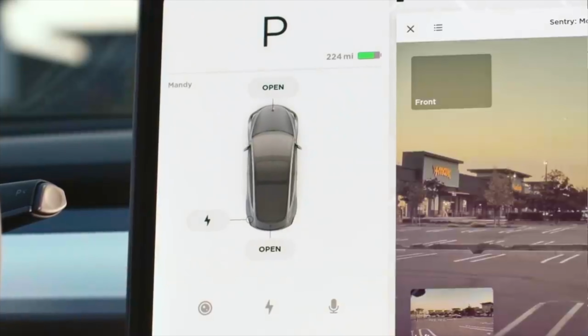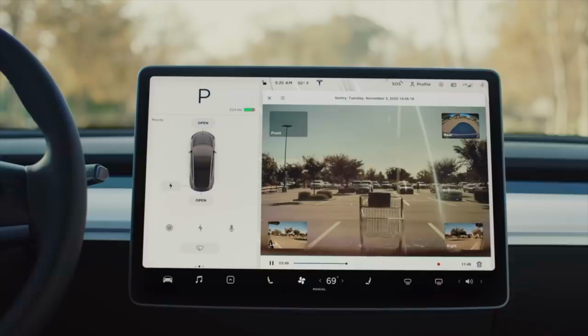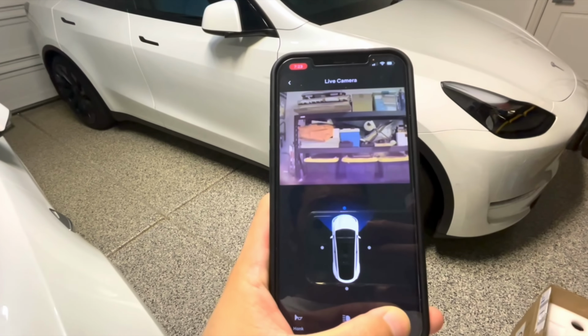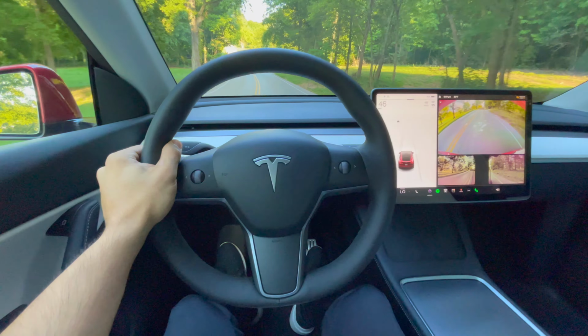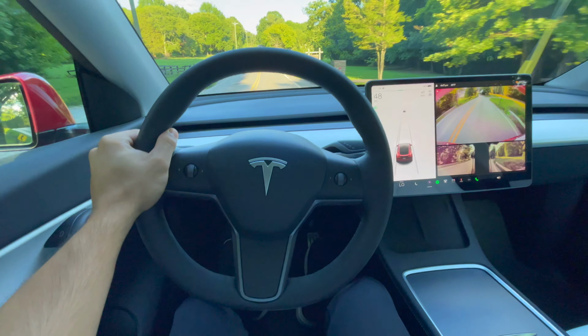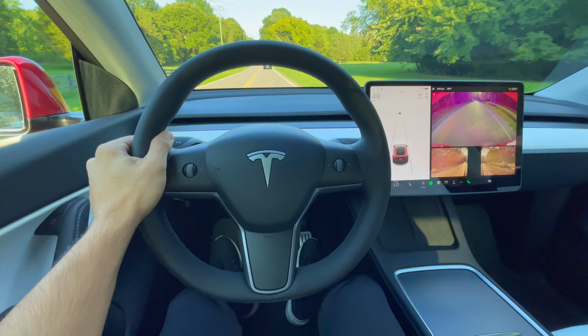When it has a recorded event while you were away, you can easily view what all happened from the center screen. Also, while Sentry Mode is on, you can check up on it through the app and see what all is going on in real time. The live mode comes in handy when you may have parked in a shady area or just a dark parking lot and you want to make sure you're safe before you approach your Tesla.